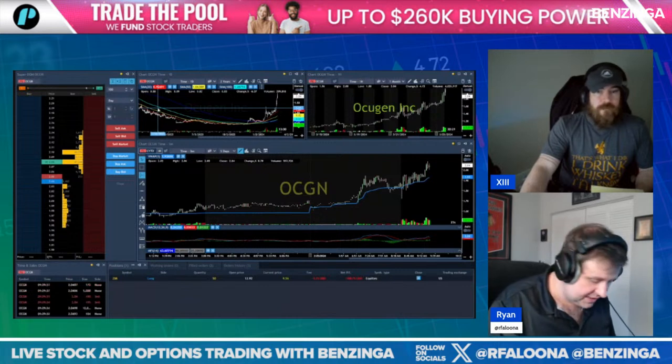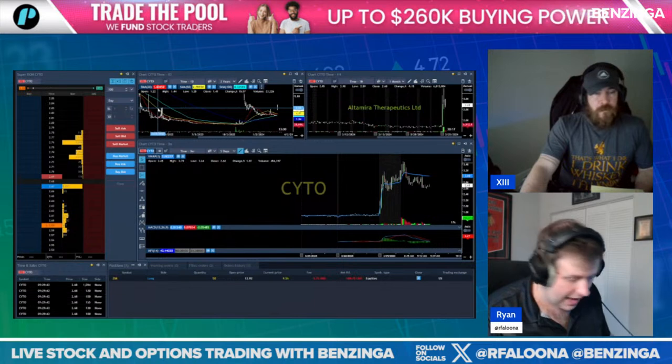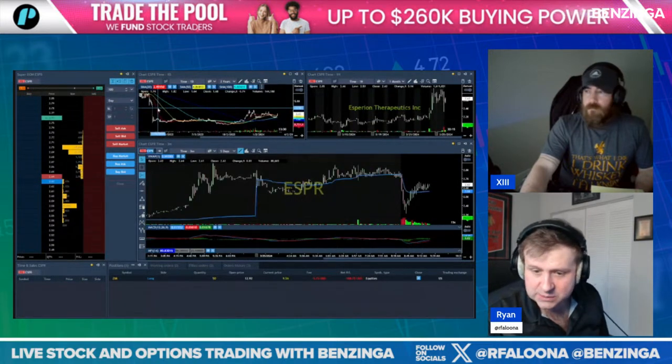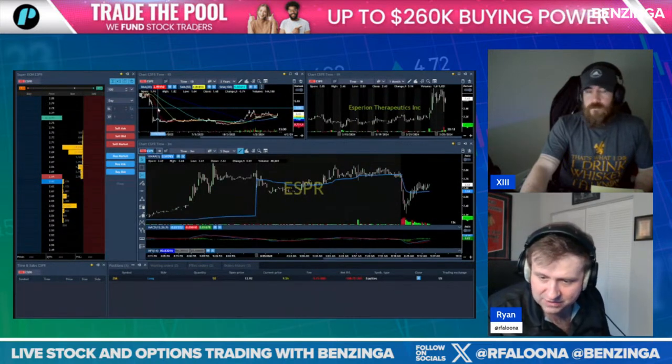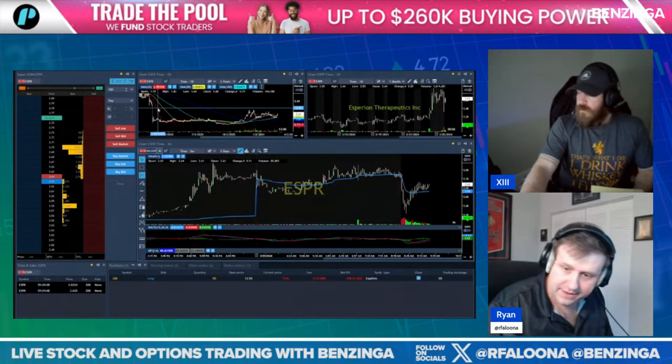ITO, another one I'm seeing the chat mentioned here that was on our gapper list, has been unable to get above VWAP here yet. And then, of course, ESPR, right back to building above the VWAP, unable to really have an impulse move. 13, what else did I miss while we were doing that?